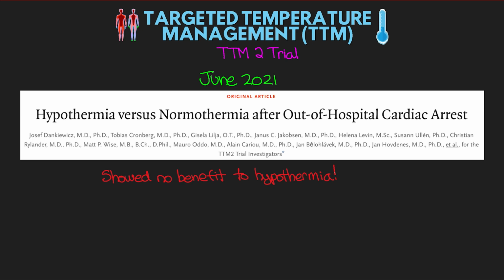It's definitely early to see what potential implications will come of this, but it is going to be interesting to see if this has as much of an impact as the TTM1 trial did on mass adoption of higher TTM temperature. Like I talked about with the one study, it seemed like there might just be a lot of benefit in keeping the patients from having a fever versus actually cooling them to hypothermia, but this does also contradict some previous studies as well. So, like I said, it will be interesting to see what comes of this over time.